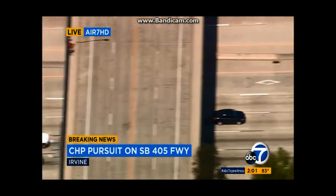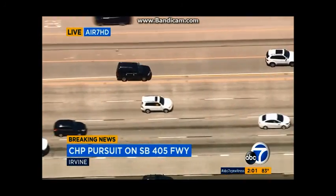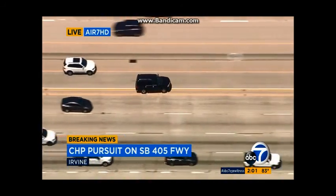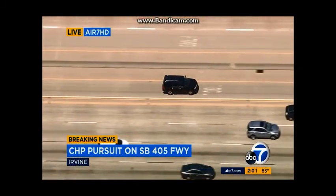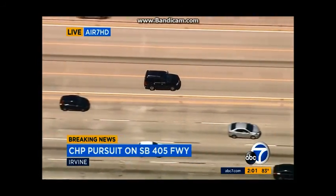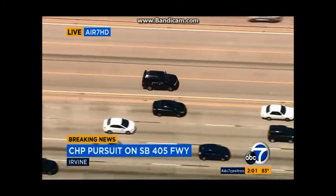But it is a he. We are confirmed that it is a male suspect. We are getting that confirmed, so we can safely say he at this particular time. But yeah, as we continue down through the area, we had a pursuit earlier today. Did very much the same thing. Went all the way down to the San Diego area, and hopefully that's not the case here.